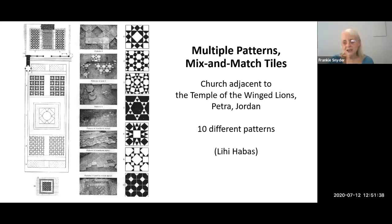And one section of her chapter is on the floors. And she said this one uses 10 different patterns. Now in here, I can show you a little bit better what I mean by mix and match styles. Here you have the same regular hexagons used in two different patterns. You've got the triangles used in both of them. In this one, they put in a square.